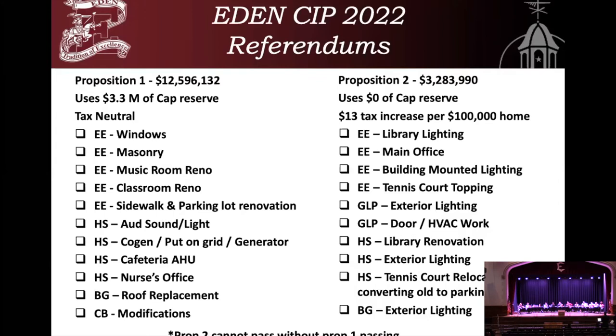The high school cafeteria upgrades to the air handler. It'd be upgrades to the high school nurse's office. It would be the replacement of the bus garage roof. And there'll be some minor modifications to the current cogen building itself when that comes off cogen and it's put on the grid.